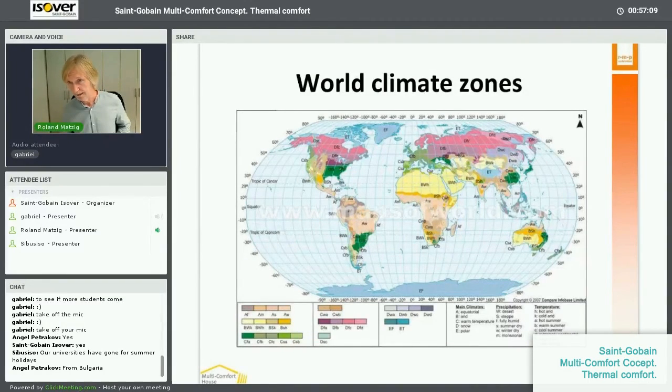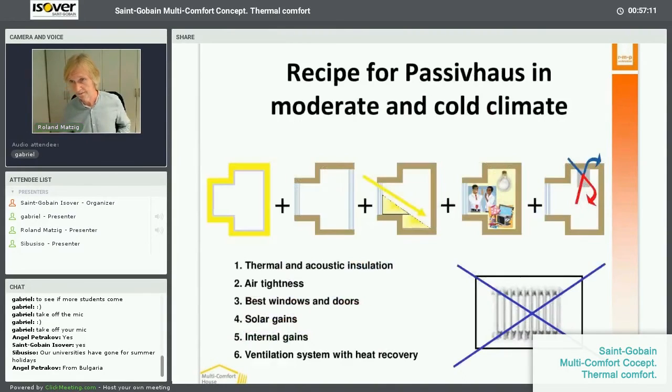So what else do we have? If we have moderate or cold climate, then we need to focus on thermal and acoustic insulation, air tightness, windows and doors, solar gains, internal gains, ventilation system with heat recovery.